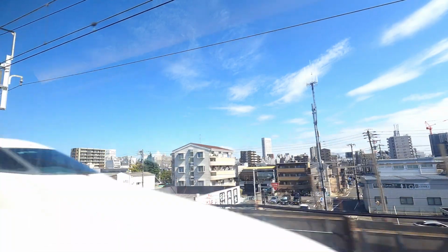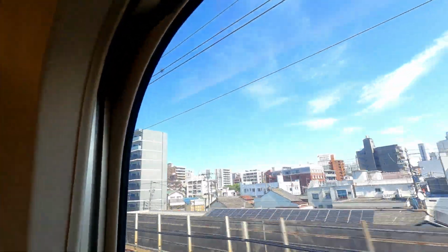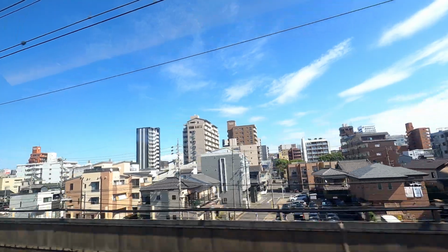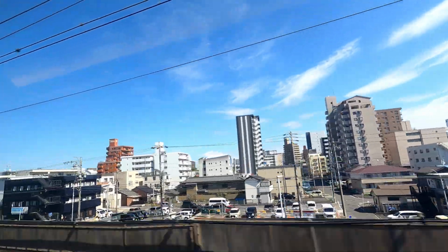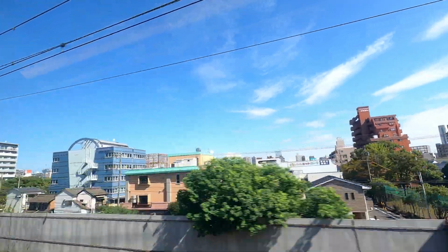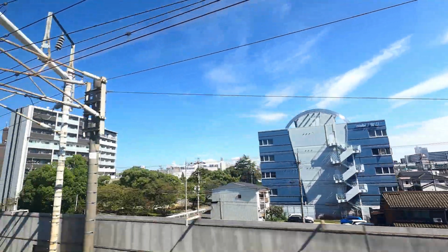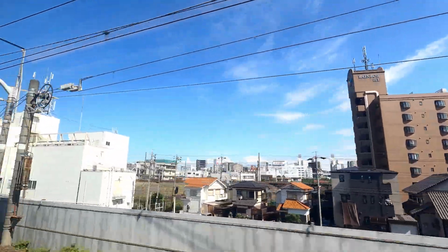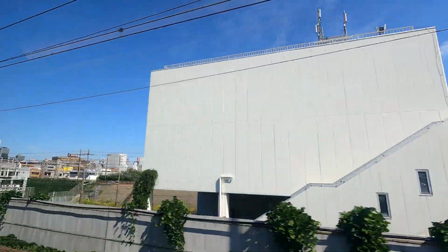We will soon make a brief stop at Nagoya. Passengers going to the Tokaido, Chuo, Kansai, Meitetsu, Kintetsu, Aonami, and subway lines, please change trains here at Nagoya. We will depart shortly after arriving at Nagoya, so please be ready to get off before the train stops. Thank you.